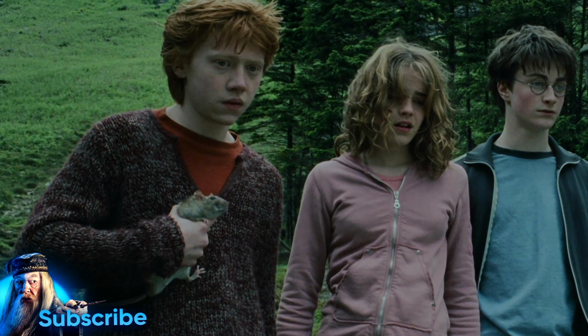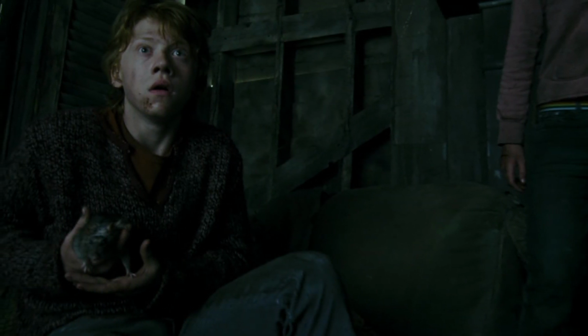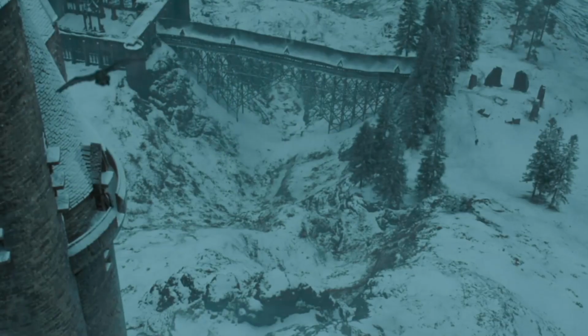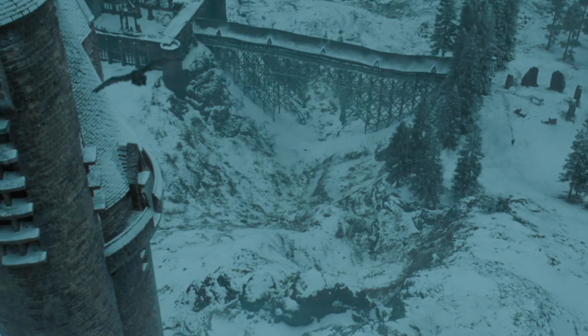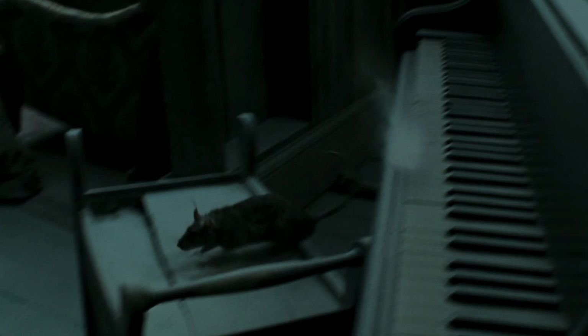Because no one ever even bats an eyelid at Ron owning a rat, then I'm inclined to believe that this is the correct interpretation. On the flip side of this, if owls, cats, and toads are in fact the only animals that students are allowed to bring, then Ron bringing a rat certainly wouldn't be the first instance of a student breaking a rule at Hogwarts. And as far as rule breaks go, this is a fairly innocuous one.